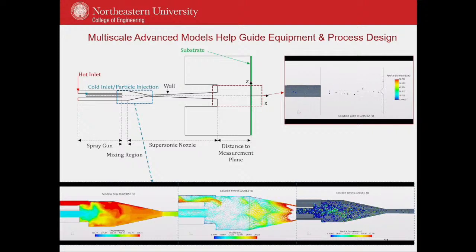We're also using multi-scale advanced models to help guide us with equipment and process design. Particle velocimeters are great tools, but they do not give us what particles are really going through upstream of the nozzle exit. And we do not use these particle velocimeters with a substrate present, so they don't really tell us exactly what's going on at impact. So we implement these multi-scale models so that we can understand what's going on when the particles are injected, how they're flowing through our nozzle, and what the particle impact conditions are.